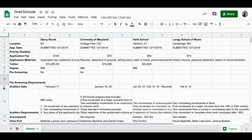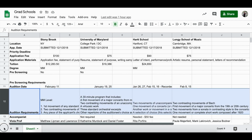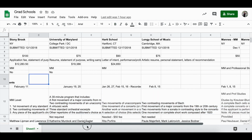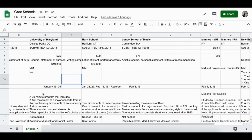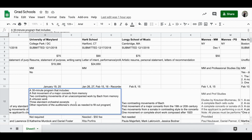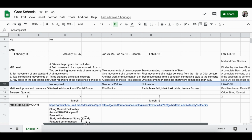Okay, and then next I wrote down the audition dates that they offered for my instrument. Then below I have the audition requirements for each school. I applied to schools that had basically the same audition requirements. University of Maryland was the only one that was a little different. This one required 3 standard orchestral excerpts. So I just learned 3 orchestral excerpts in addition to what I was already doing. Below audition requirements, I have if an accompanist is required.